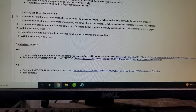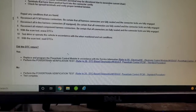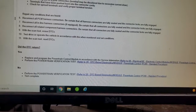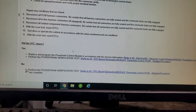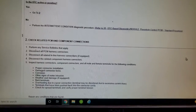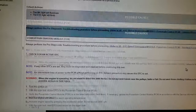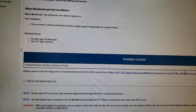If it does, they convinced, at least the engineers that wrote this diagnostic, convinced that you should replace and program the PCM. If not, if it does not return, they're saying you likely have an intermittent problem. So we're going to check battery connections and things like that, because there's a lot of things that can mislead guys into thinking the PCM is the problem.